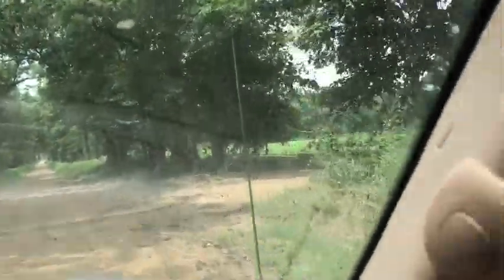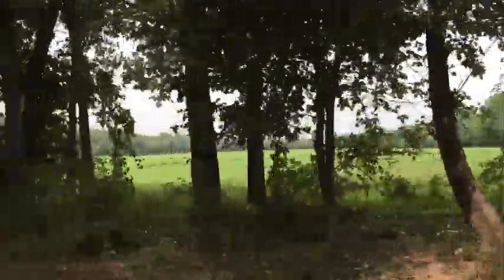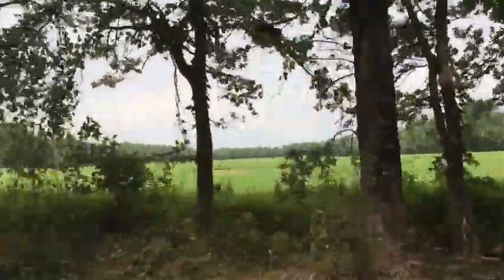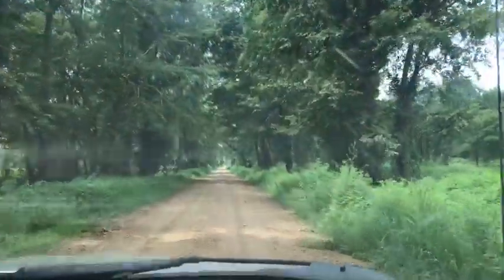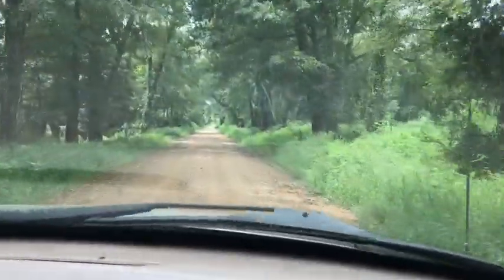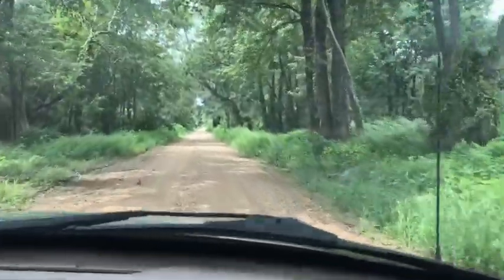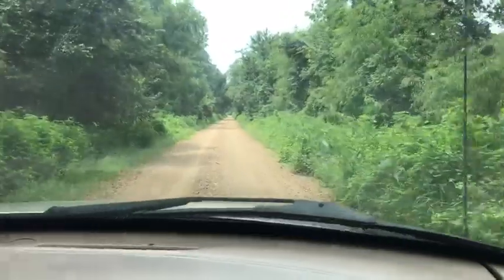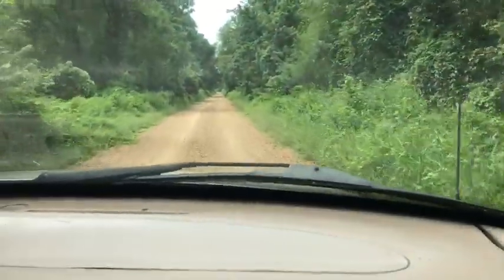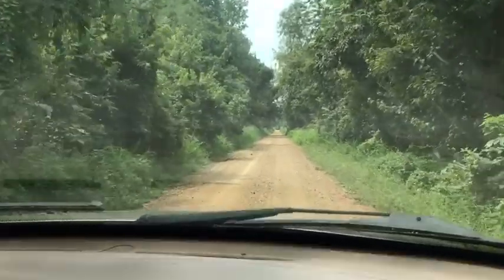Let's see, there's soybeans. Some of it is posted. Some of the hunting clubs that come down here have their property posted, but a lot of it is not posted land. Some of it is. But there's a lot of public land too. Yeah. That isn't privately owned.